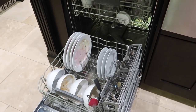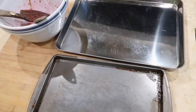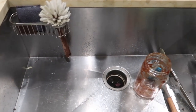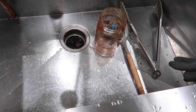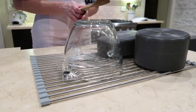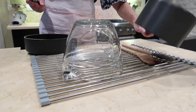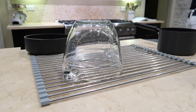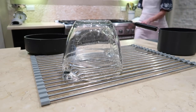After dinner cleanup isn't too bad. Everybody put their own dishes in the dishwasher. The sheet pans aren't all that dirty because I use parchment paper to line them. And there are just a few things in the sink because as I cook, I like to clean. So I've already cleaned the pots, the pans, and the mixing bowl along with the utensils and set them out to dry while we were eating.